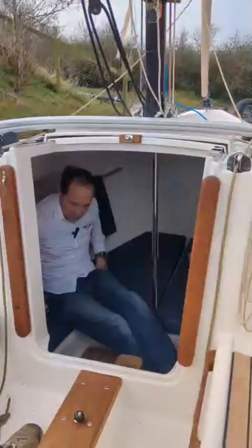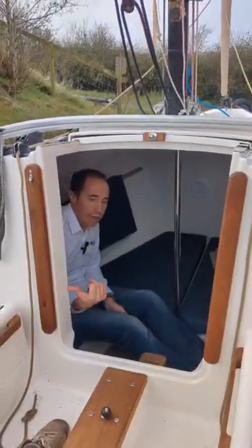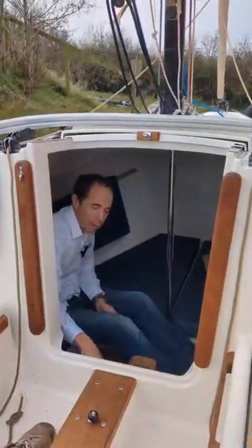It would be a nice feature because it is so comfortable sitting here that you could have a bit of a meal, and if you're cooking outside, having a table to put stuff down on and do some prep is very useful as well.